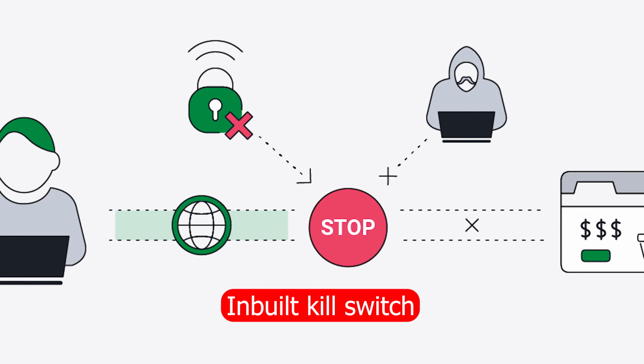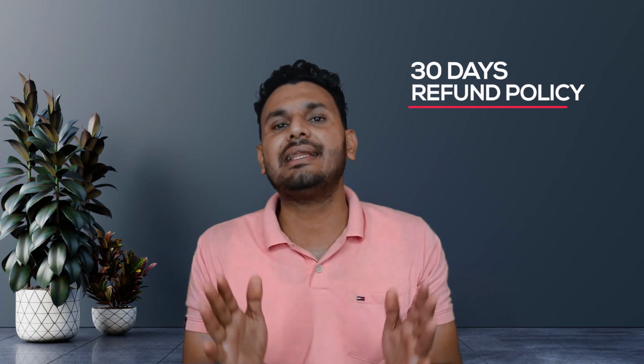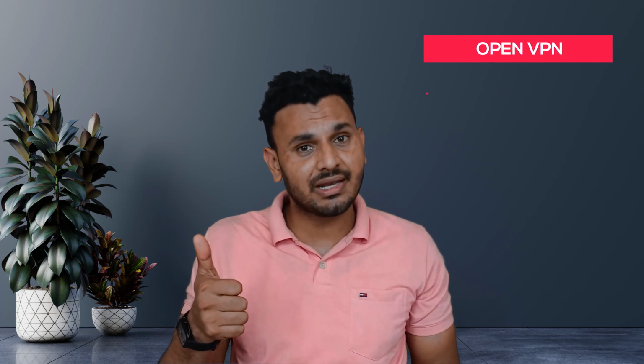It has an inbuilt kill switch. If we talk about the refund policy, if you do not like the VPN, you can cancel the plan within 30 days. OpenVPN, IKEv2 and WireGuard are the VPN protocols it uses.